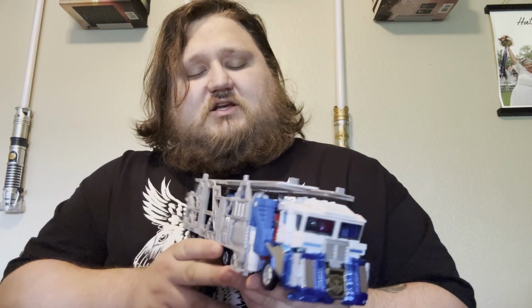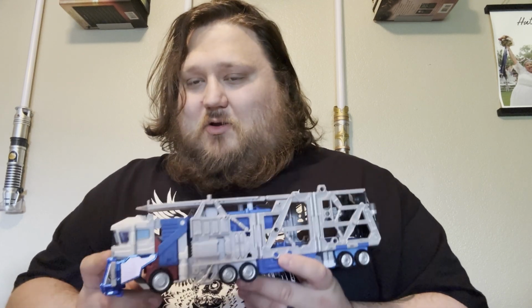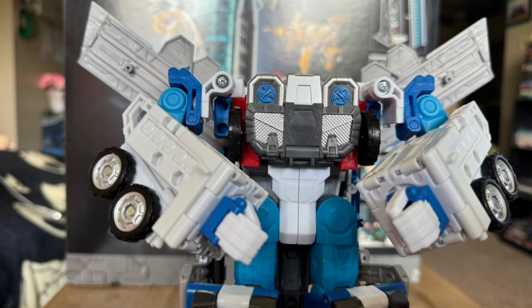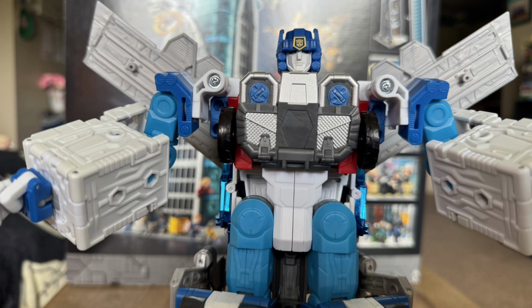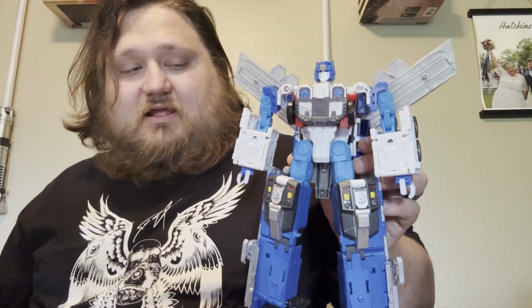Anyway, there's not really much else to talk about with Ultra Magnus' car mode, so why don't we head over to his robot mode. Ultra Magnus, transform! And here we have Ultra Magnus' robot mode, and I really like it.